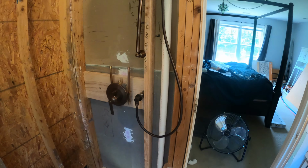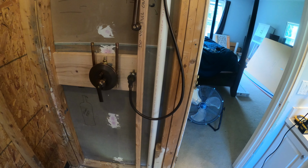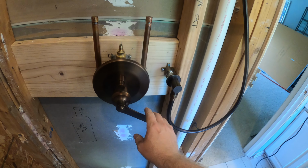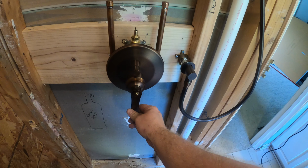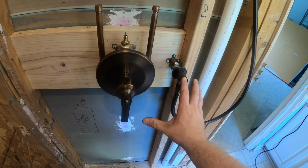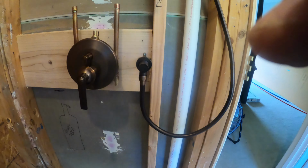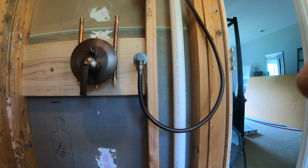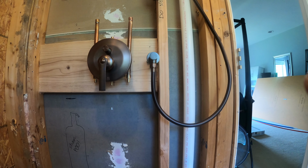Okay, so test fit. So there's our controls in place. I think that spout's gonna be perfect there. It's fine. It doesn't get in the way because this only goes over a little ways, right? There's cold, there's hot, and then on off is when you tilt up and down, and then there's what activates our wand. So that's perfect. That's fine. It's centered with this, so it'll look well, I think it is. It's centered with the plate, and we can move it up and down, but I don't think we'll need to. I think it'll look good like that once the tile's up.